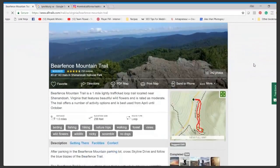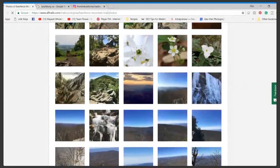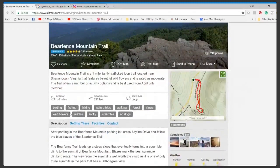And what I get here is a page all about the trail. If I click here, there's a bunch of photos of the spot from other people that have gone here, so I can scout out the location without having to go. If I go back, another nice thing is it has the distance of the trail, the elevation, and what kind of route it is. So if you're planning to meet someone at a trail, this is super helpful because you can figure out how feasible the hike is going to be based on how long it is, and give more thorough information to your clients so they know what to expect.